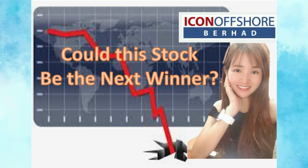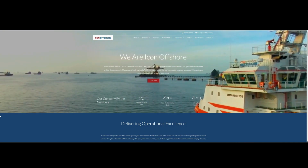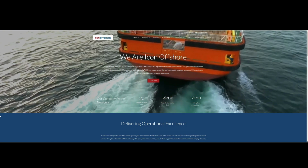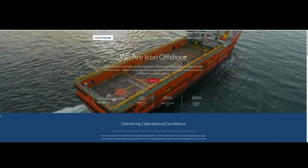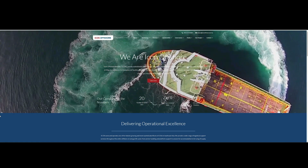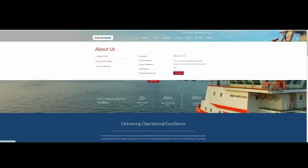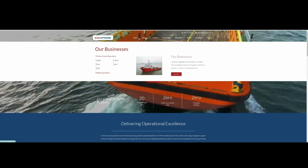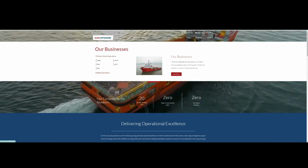This counter is an oil and gas provider trading on Bursa Malaysia with ticker code 5255. Now allow me to shed some light on this counter's background. Icon Offshore Berhad is the largest offshore support vessel provider in Malaysia and one of the largest in Southeast Asia in terms of numbers of OSVs.